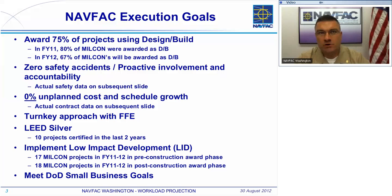And in FY13, we will try to go to 60% design build and 40% design bid build.